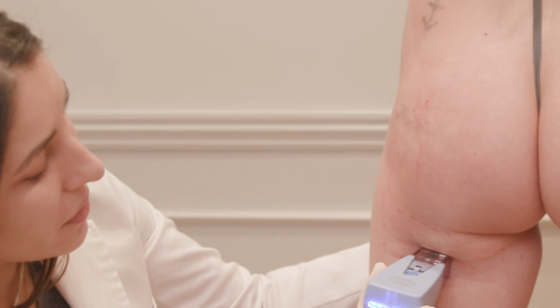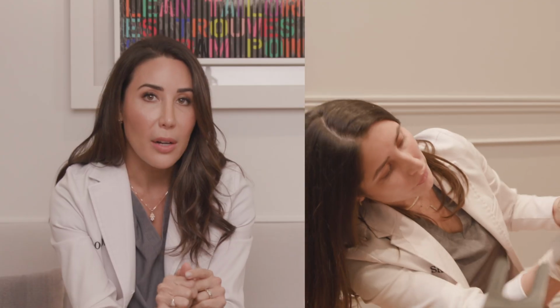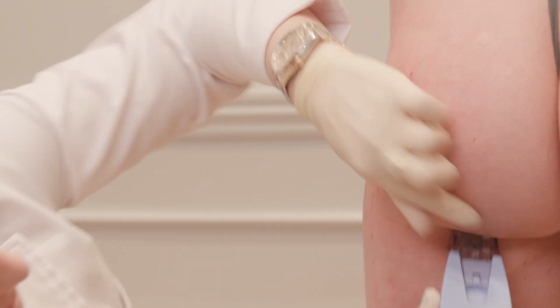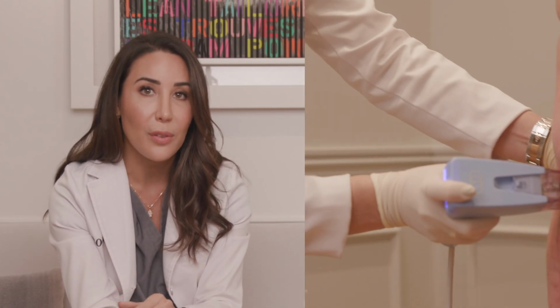Then we want to treat the stretch marks and the loose tissue with Morpheus Body. Morpheus Body is radiofrequency with microneedles, and what it is able to do is penetrate more deeply, and it is actually different than the Morpheus Face, so that's really important when you're looking for a clinic to do your treatment. You want to specify Morpheus Body versus Morpheus Face. The handpiece is different, the needles are different, the depth is different, the whole treatment is different.